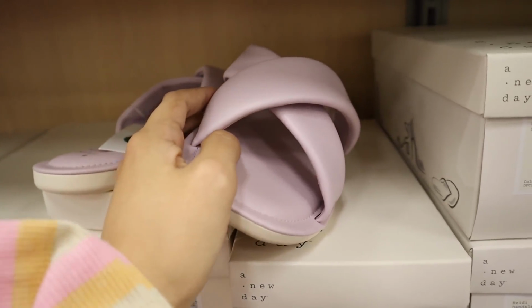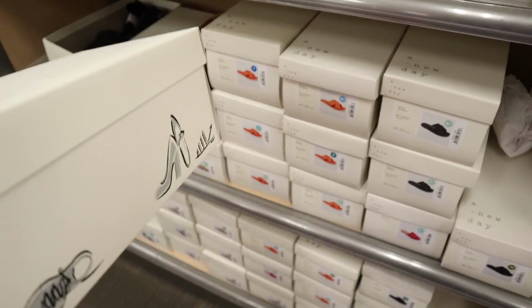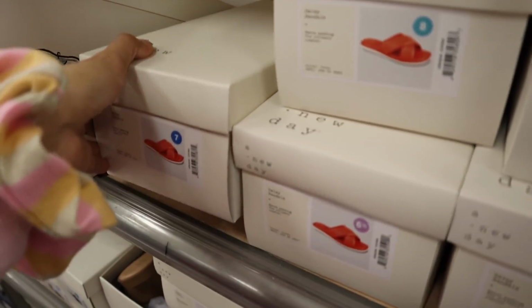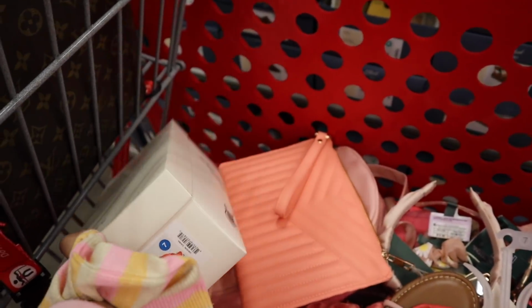I swear to you, this shade of purple is gorgeous, and they have a bunch of pink ones left, but it looks like everyone bought out the purple ones, which is seriously crazy. So I got lucky and just found a size 7. So yes, you guys, obviously coming home with me. I can't believe they had my size left. Like, usually that never happens.